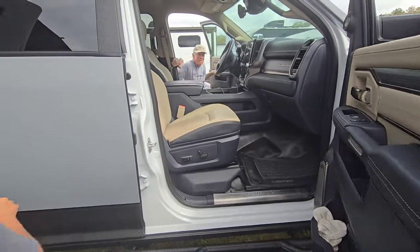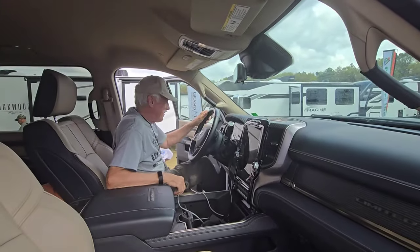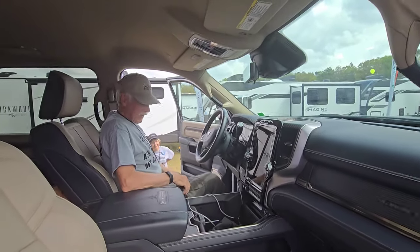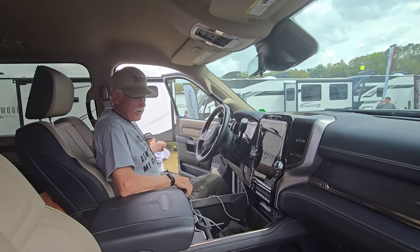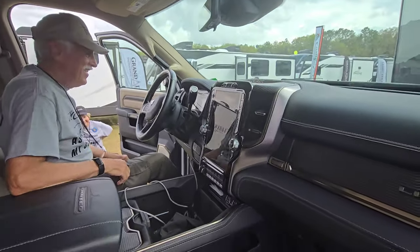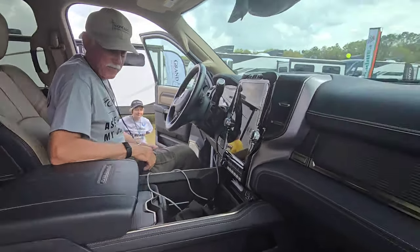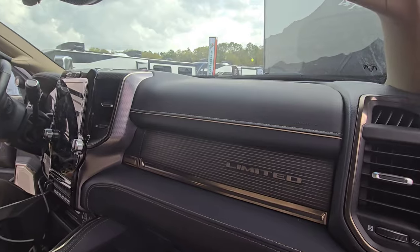I'm sorry. I didn't know you. Oh no, you're fine. How do you like it over there? Comfortable. Pretty nice, ain't it? She may have trouble getting in it. It's pretty roomy. It's very roomy. See the back seat? I love this limited edition leather that Dodge put in these things. They are very sweet. Make sure you get it.